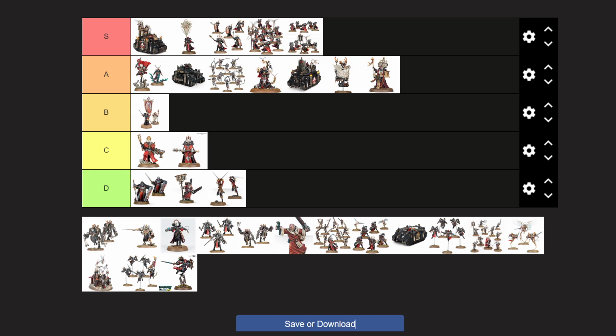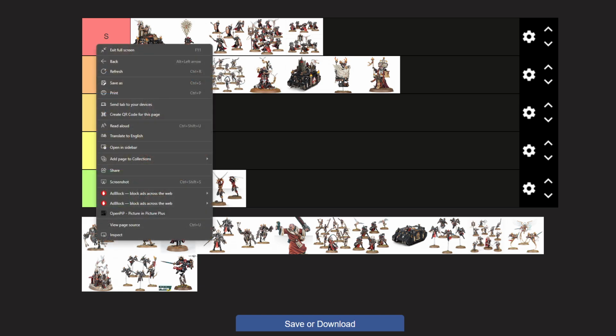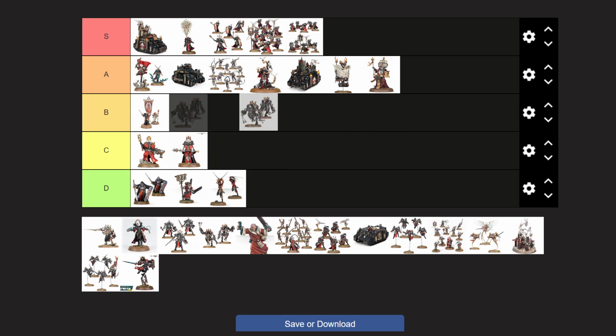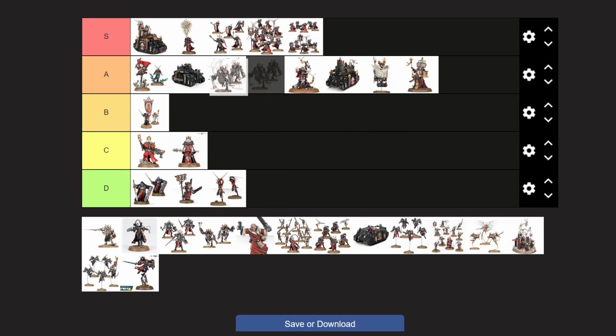Penitent Engine and Mortifiers. These are cool. Sort of the Sisters Dreadnought, if you will. I like the Mortifier more than the Penitent Engine, because I like the sarcophagus look. But these models are cool. I have no problems with these guys. I think these actually are just Mortifiers, though, because the Penitent Engines are here. Mortifiers, we'll put them in A tier, above the Arco-Flagellants.